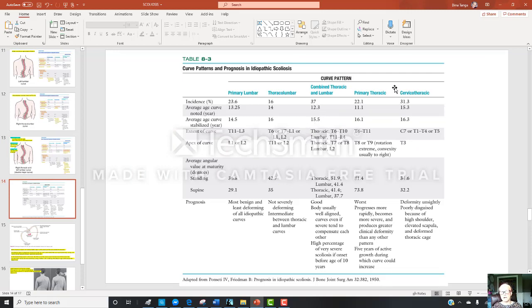However, the primary thoracic, wow, it's the worst prognosis. It's noted the earliest, and it stabilizes almost last with a 5-year gap. So the thoracic scoliosis is not good. The combined thoracic and lumbar is not too bad. Okay, but the primary lumbar is the best.